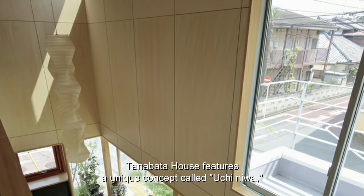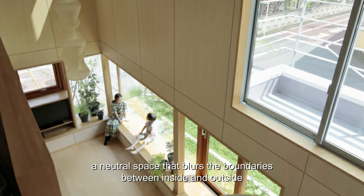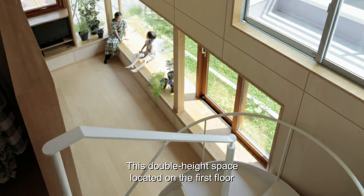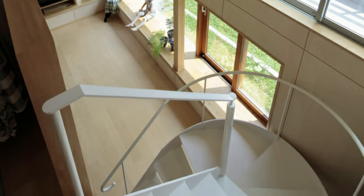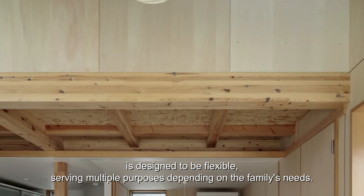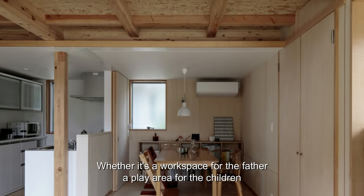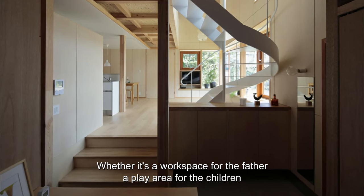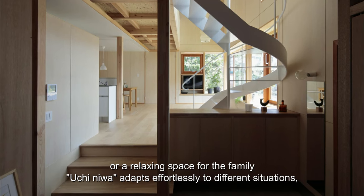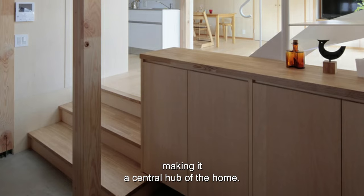Tanabata House features a unique concept called UNIWOOD, a neutral space that blurs boundaries between inside and outside. This double high space located on the first floor is designed to be flexible, serving multiple purposes depending on the family needs, whether it's a workspace for the father, a play area for the children, or a relaxing space for the family. UNIWOOD adapts effortlessly to different situations, making it a central hub of the home.